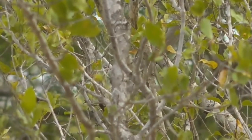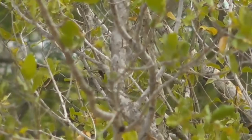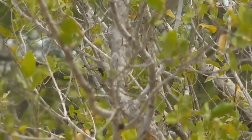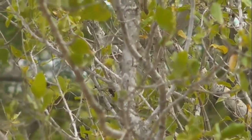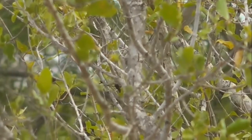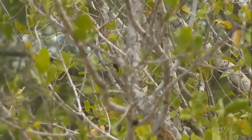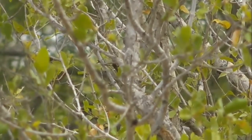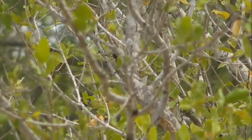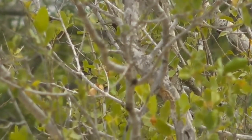Definitely one of my most extraordinary snake sightings. It's not often that we get to spend this amount of time with such amazing creatures. A first for me, and I'm sure a first for most of you as well. There you go, you can see it still looking around with its head. What you gonna do, buddy? You gonna come down? Or are you happy up there? Looks like it's slowly starting to descend.